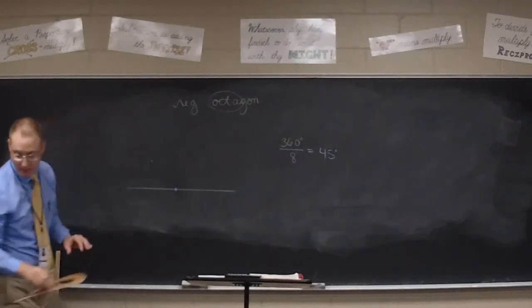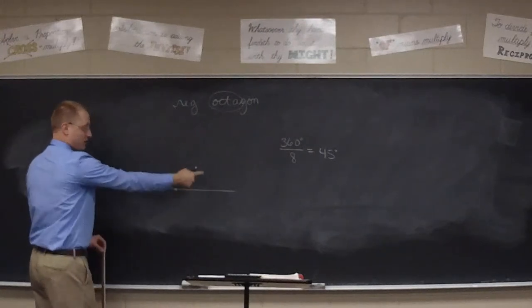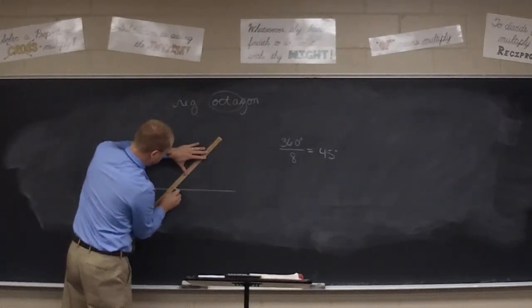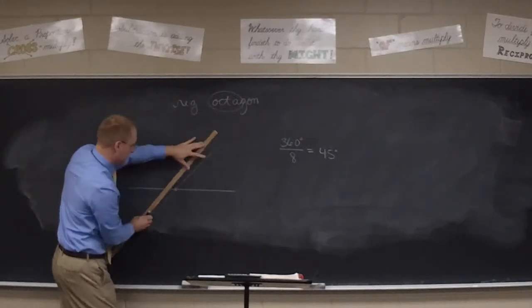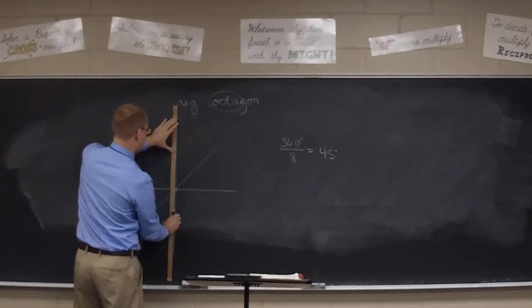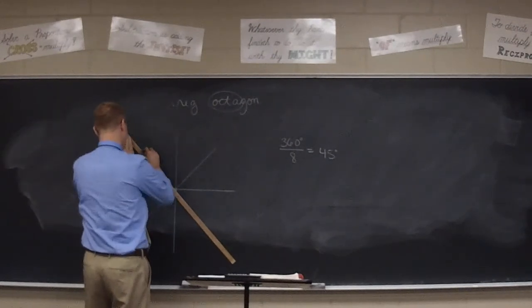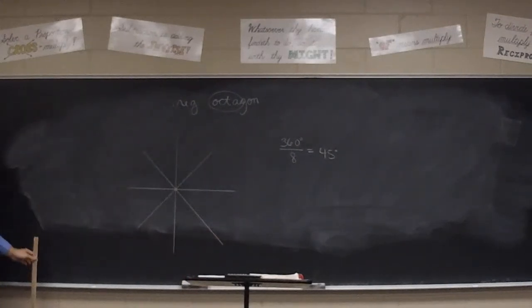So that works great. Also, because there's an even number of sides, all the marks above this straight line come down below as well. So we can simply draw them straight through. This does not work if there's an odd number of sides, but it works really well when there's an even number of sides. So we like even-sided polygons. All right, so we've got all these diagonals drawn.